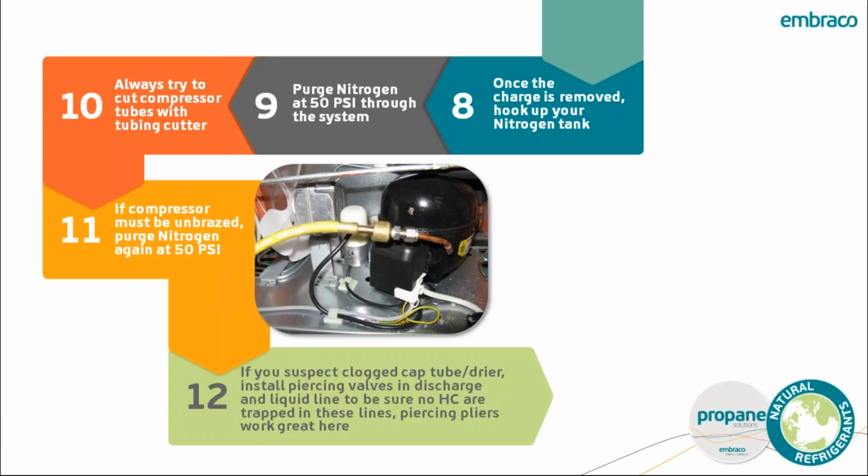If you suspect a clogged cap tube or dryer, go ahead and install piercing valves in the discharge and the liquid line to be sure no hydrocarbons are trapped in these lines. And something that works great for this is those piercing pliers. You can quickly pierce a line, vent it, get that hydrocarbon out of there, and go back and use a coupling later to repair it.